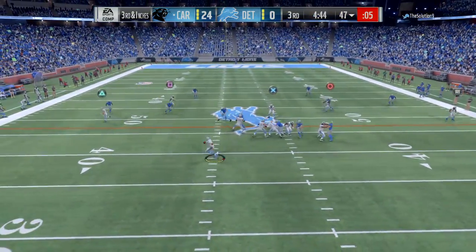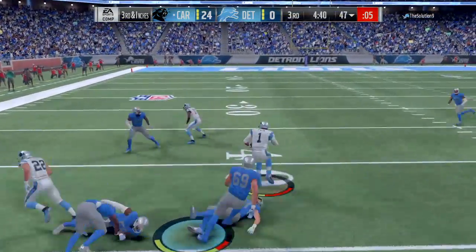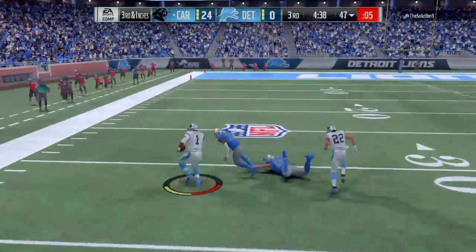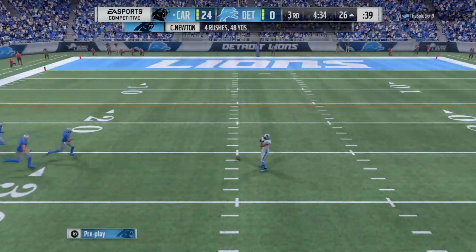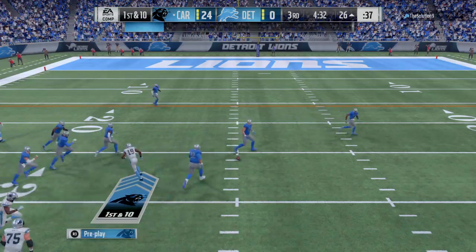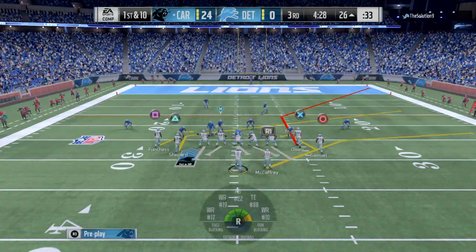From the gun, here's Newton. Being chased out left. He may try and run for this. He's got a first down and then some inside the 40. And he'll be taken down, but not before getting this inside the 30. Big yardage there on the scramble. It gets him a first down.